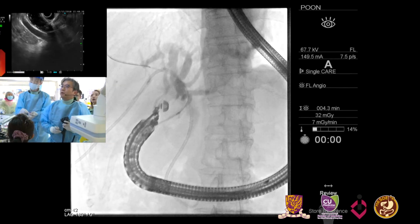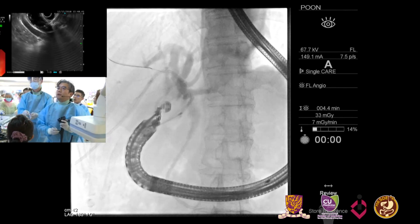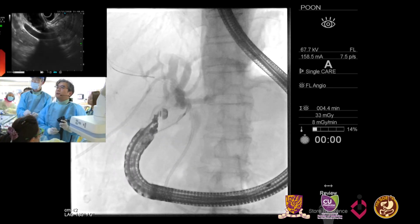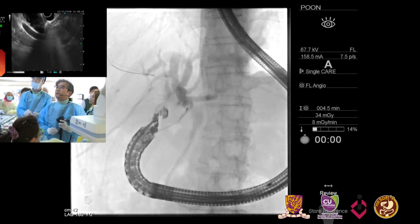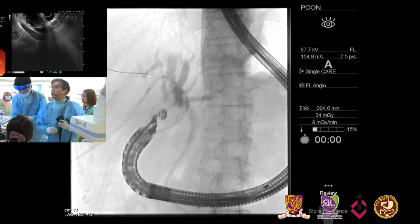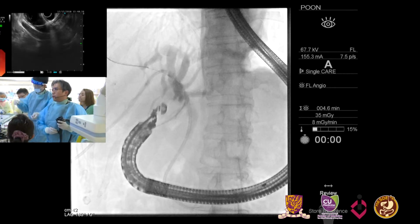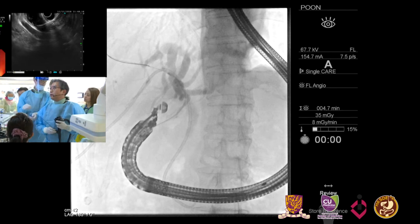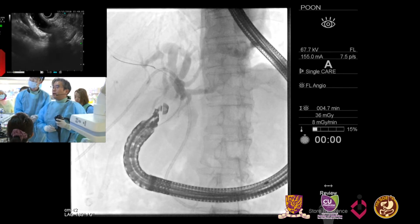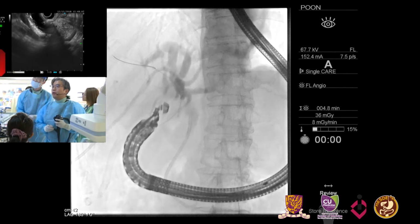The cystotome comes out of the working channel. Okay, successfully dilated the fistula tract. This is a six French cystotome. Yeah, six French cystotome. I pull back the cystotome and insert the stent over the guide wire.